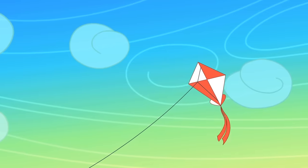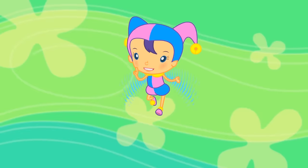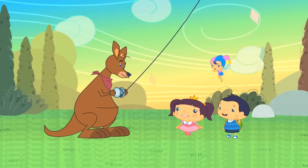Well done! You found it! It's Carrie the kangaroo! She's flying a kite! Kite! That's it! Look for something you can fly while standing on the ground! A kite! K-I-T-E! Kite! It fits! Hello, Carrie!